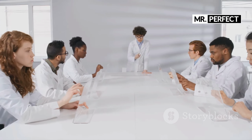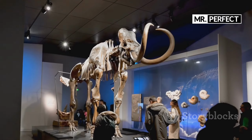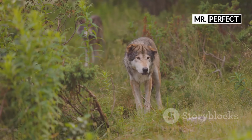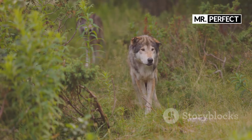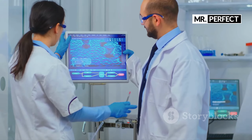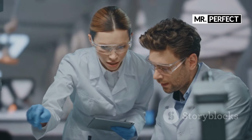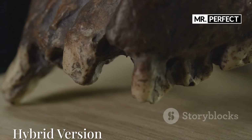This whole endeavor raises significant ethical and ecological questions. Should we bring back an extinct species? What impact could this have on current ecosystems? There are many unknowns, and the answers aren't always straightforward. Scientists must balance the excitement of discovery with the responsibility of potential consequences.